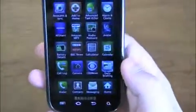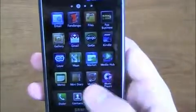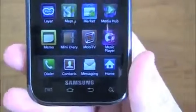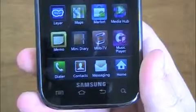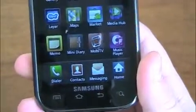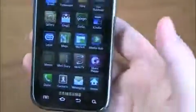So that's a nice little benefit. A couple others you'll see, scroll through here. Mini Diary and Memo, which has always been a frustration of mine. Android doesn't have a good notepad out of the box, so I've always resorted to downloading a program called AK Notepad and using that, which is a great program, don't get me wrong, but it's nice to see that Samsung's installed a memo pad out of the box.